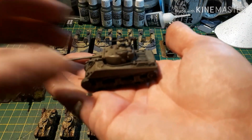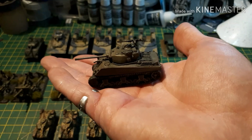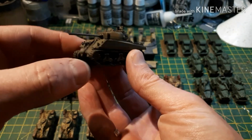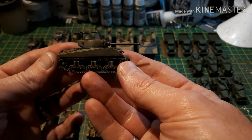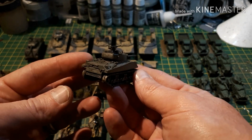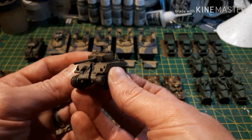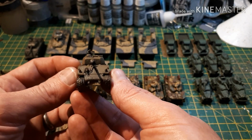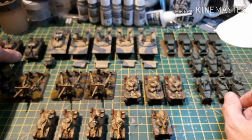Now, there we go, focused. Just a standard Sherman. Wasn't particularly difficult to build, but it wasn't particularly nice build either. And some of the details are a bit soft, but still, as you can tell, the gun is actually oval instead of round. But what can you do?